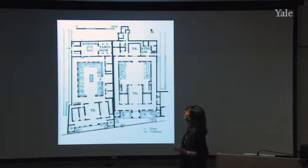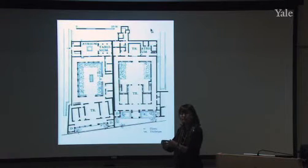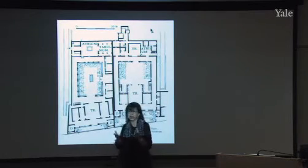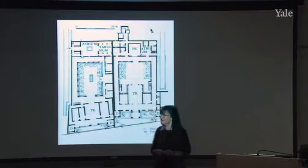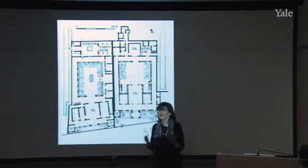It has, are they columns? Look closely. Are they round? No, they're square. So they're either piers or they're columns on bases that are square. But you're right, there are architectural members in here. It turns out they're piers. So there are piers in here. Okay. What else? What about the actual plan itself?